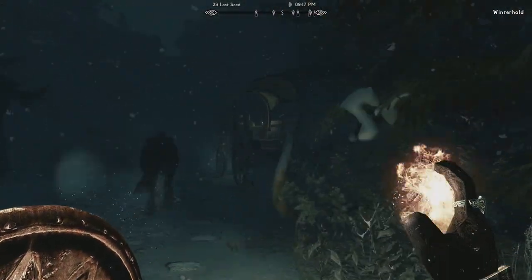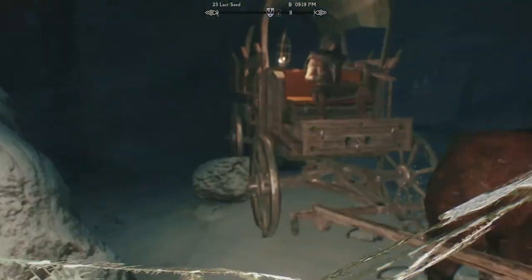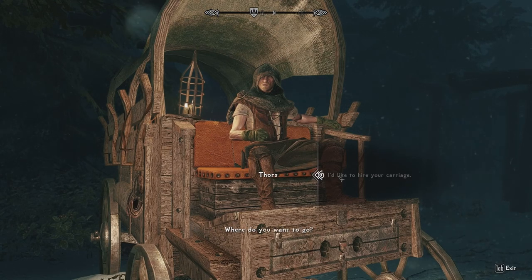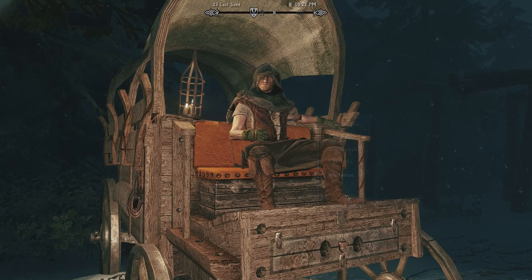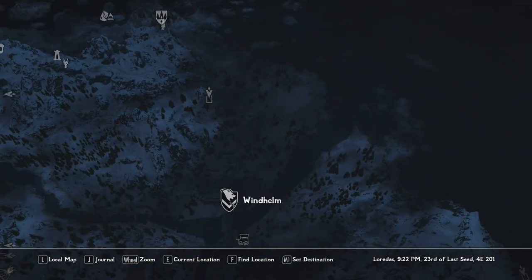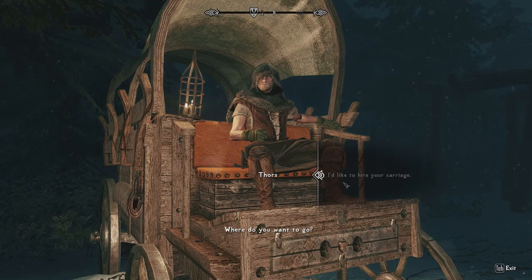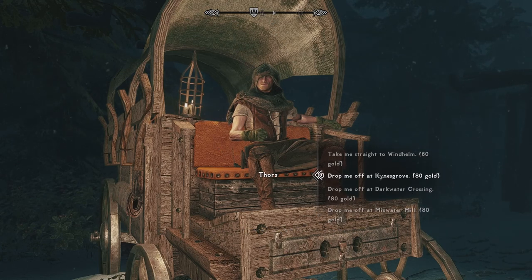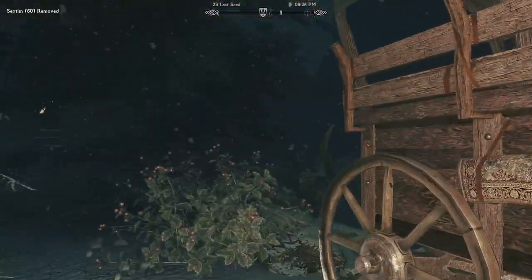Okay. I actually need you. I had to ditch the horse because I kept dying on him. You. Carriages to all the cities in Skyrim. Hell yes, please. I legit actually forgot. Hold on. What is this fucking town called? Windhelm. Okay. Now, where the hell is Windhelm? Bruh, first try. Let's go.